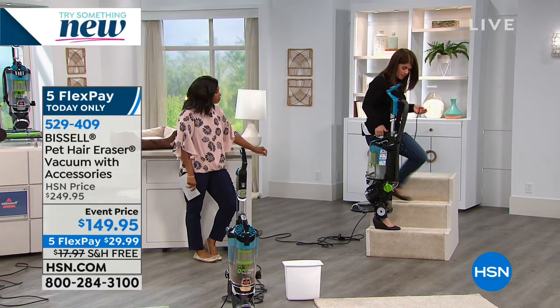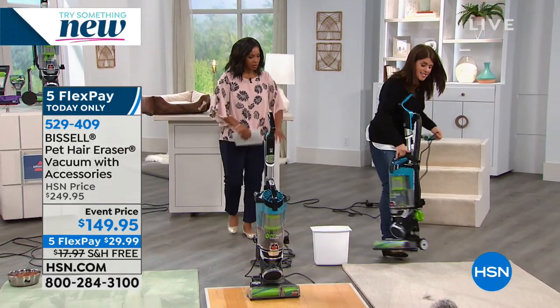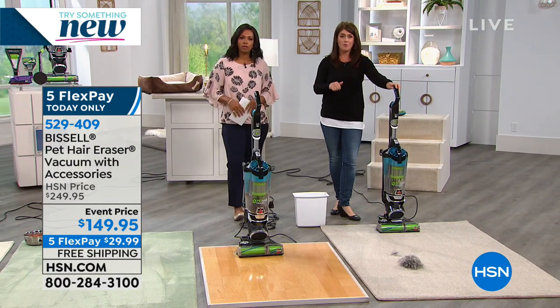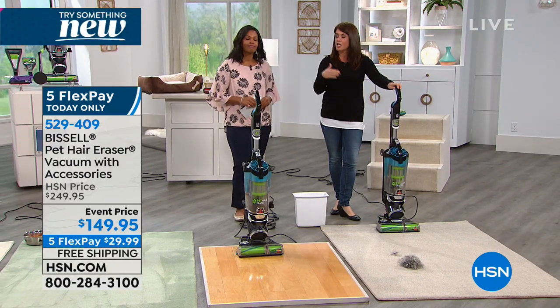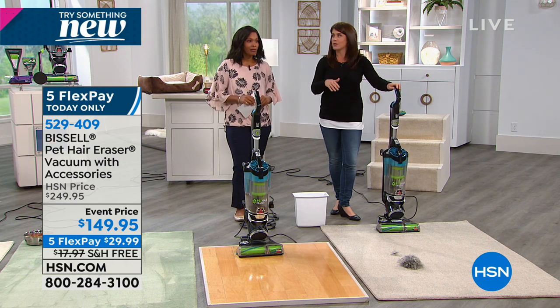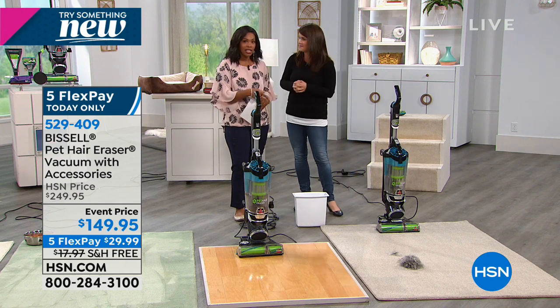If you have somebody with mobility issues, this really is that great go-to vacuum that's going to give you that power. There's nothing worse than when you get a vacuum home that you haven't been able to try. You put it on your floor or your carpet, and you know instantly when it doesn't work. This is just what you don't get here. This is gonna get it done. It really is gonna get it done.